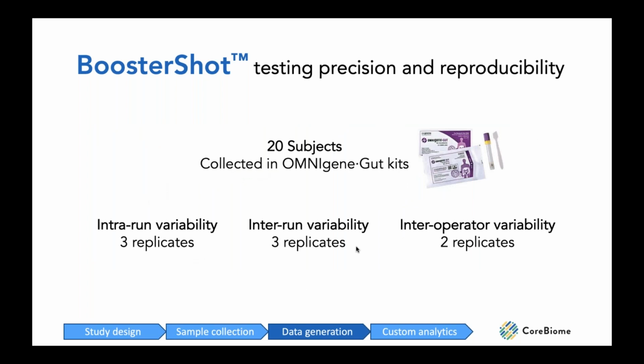So we've also been working on really testing and improving the reproducibility of the data generation at CoreBiome. I'm going to show you an example of a study that we've run where we collected samples from 20 subjects using the DNA Genotek OmniGene gut kits. And then we ran a bunch of different studies on these.